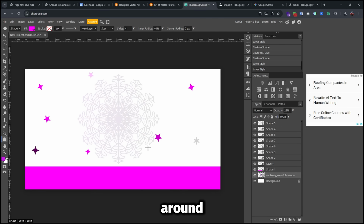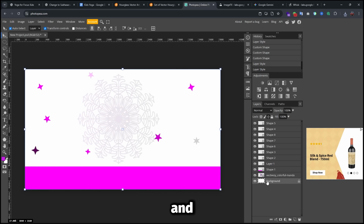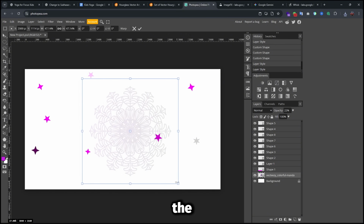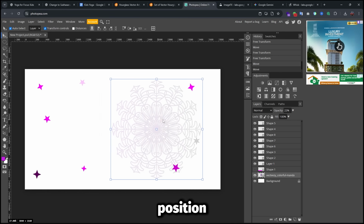To move the stars around, make sure the Move tool is selected, and then click and drag to move them around. I want a simpler background, so let's get rid of the shape at the bottom and expand the flower a bit. Move it to the right and position the stars well.